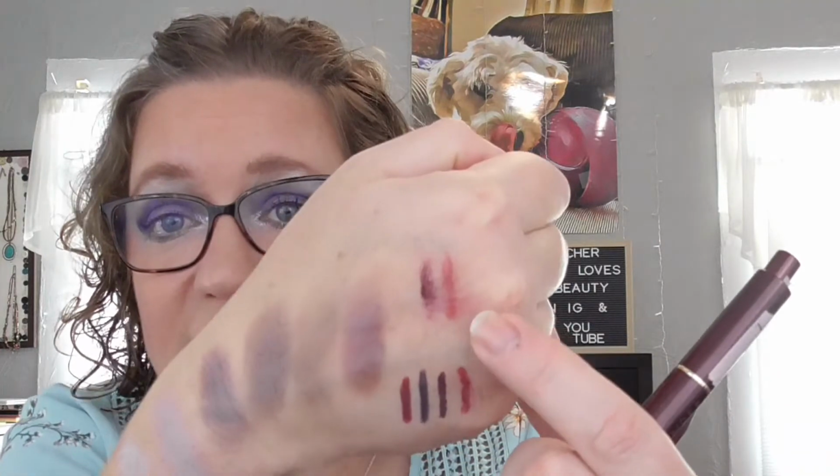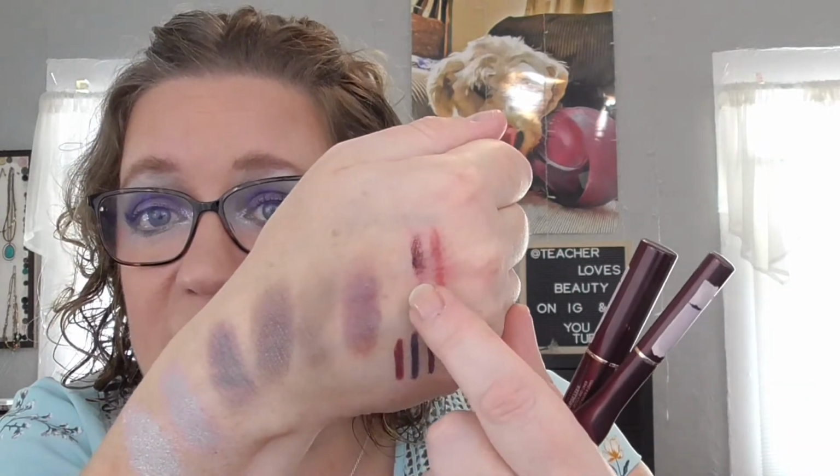Also my 2 Wander Beauty sticks, this one on the mauve. It did not make any movement. That's this color right here. And then the one in Midnight Malbec, even though I did wear it, it's right there. It didn't make any movement either. So sorry, but it's poor updates for those.